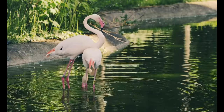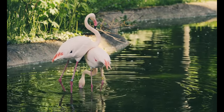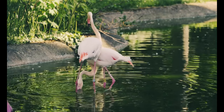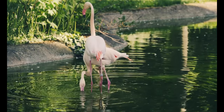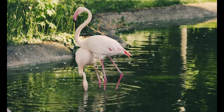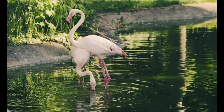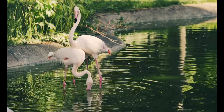Number 5. There are 6 flamingo species. In addition to Caribbean flamingos, there are lesser, greater, James, Chilean, and Andean flamingos. Greater flamingos are found in parts of Africa, Asia, and Europe. They are the largest and tallest flamingo species. Chilean, Andean, and James flamingos are found only in South America. Andean flamingos are the rarest of the 6 species, with fewer than 40,000 birds.